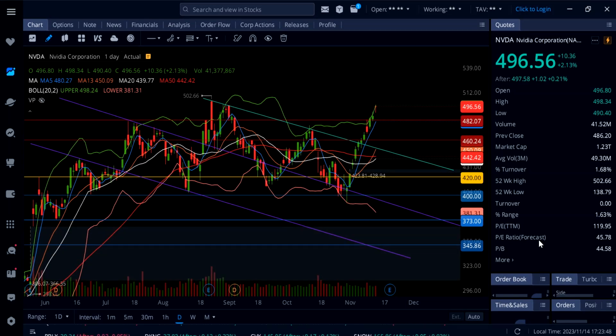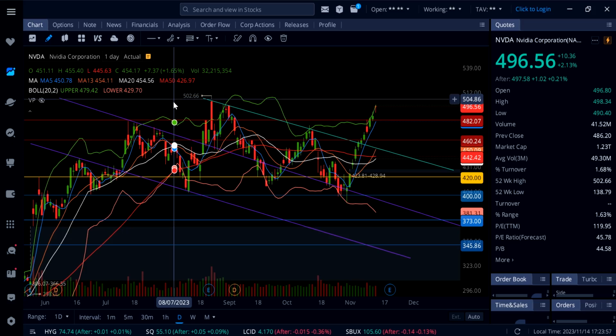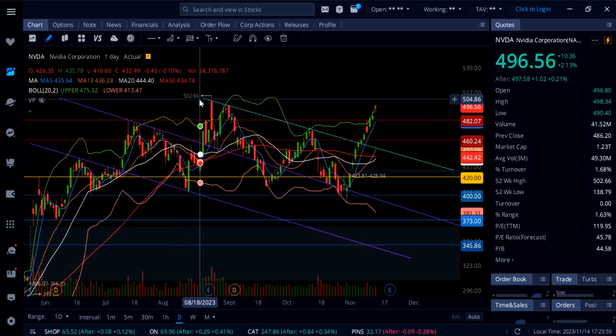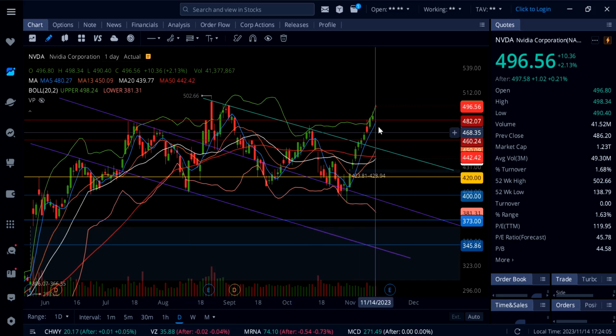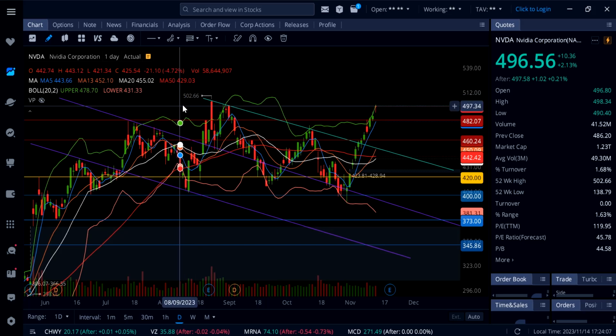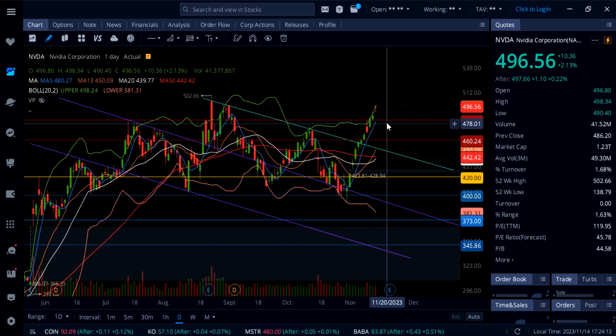On Nvidia stock, it's up 2.13%, and just like I said before, if Nvidia can clear and hold 482, you're going to see a retest of this all-time high, 502.66, and possibly a fresh new all-time high, just like Microsoft. So watch out above 482, the next stop 502.66, and then a fresh new all-time high. Only on a pullback you want to watch 482 and then 471, 460.